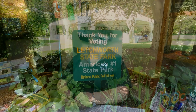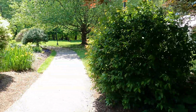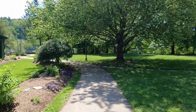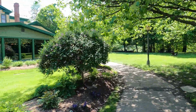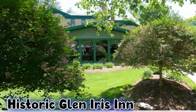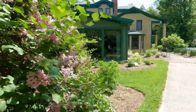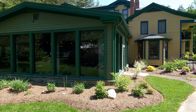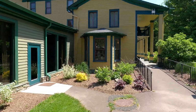Oh, you're welcome. Okay, we are now traveling to the Middle and Upper Falls. This is beautiful. And off to my left, this is the Glen Inn. So if you want to come here and grab a bite to eat or stay, this is a great location to stay. Very old-fashioned.